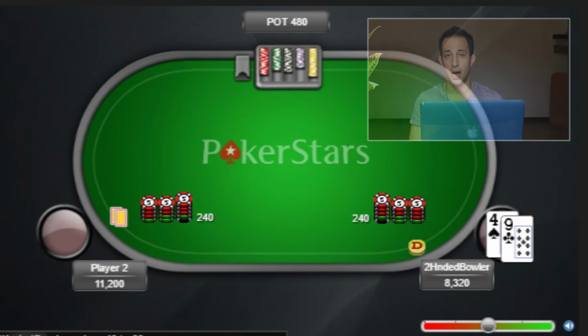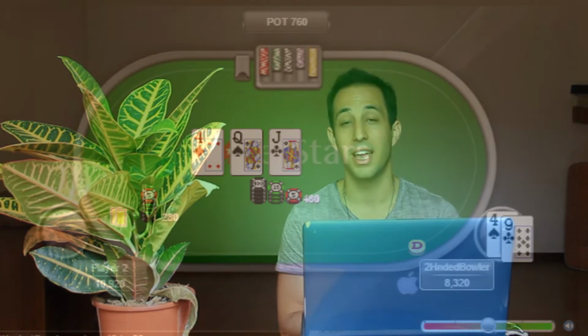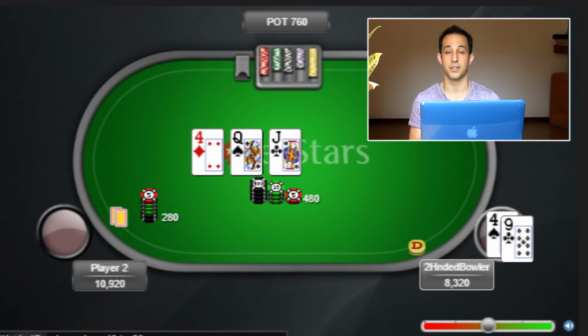Let's take this hand to the flop. Flop comes Queen Jack 4, rainbow, and now our opponent bets half the pot. So in this spot, given that we already got to the flop with this hand, we have to decide how we're going to proceed, right? I said I would have folded pre-flop, but if I find myself in this spot on the flop, if I did call, I would definitely call the flop here and take one off.